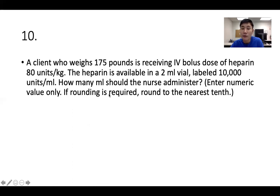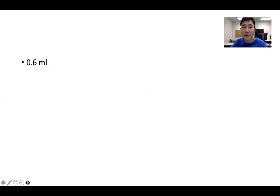Then we have to place it ml equal 1 ml over 10,000. And then, yeah, you guys just use the unit that you guys are working with. I need to write it out. But yeah, if you guys don't know how to do this, please reach out to me and I can help you guys with dosage calculation. Okay, but the correct answer is 0.6.